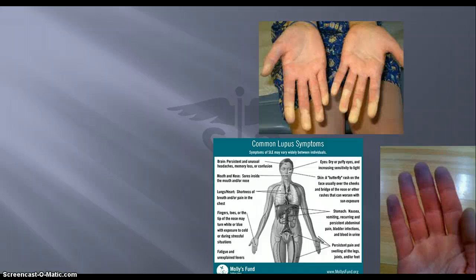of the body, showing, with the brain, the headaches and memory loss; the eyes, dry or puffy eyes and increased light sensitivity; the mouth, they get sores inside the mouth or nose, mainly because of the skin lesions we talked about. A butterfly rash is very, very common on the skin near the cheeks. It goes over the cheeks and the bridge of the nose, and it looks like a butterfly. And it can worsen with sun exposure. The butterfly is actually the most common symbol for lupus.